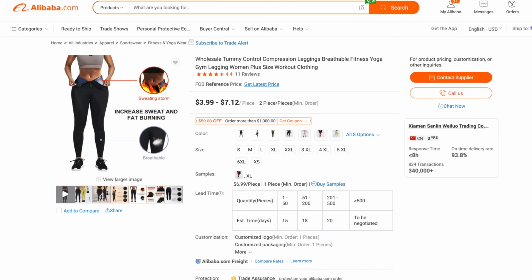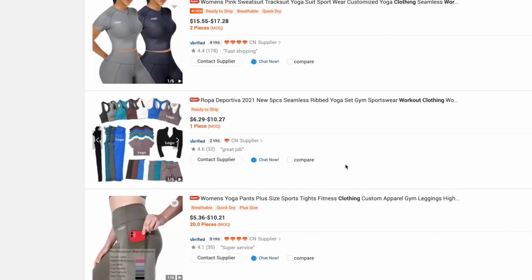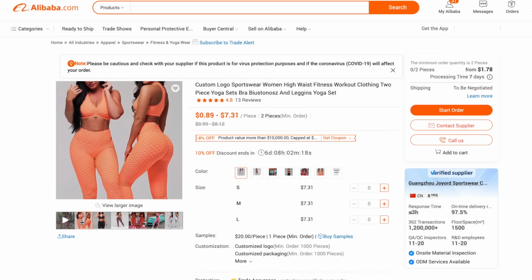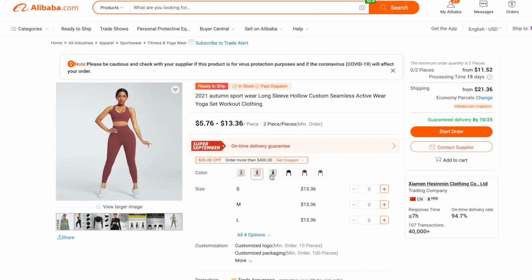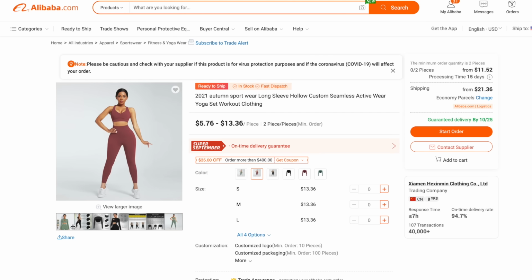Now you can do this as either one set and just have one really cool, unique set that you think will really be popular, or you could do a small line to start, so maybe 5 different sets, or if you have a larger budget, you could start with even more. So for this, we're gonna start with one set, and we're gonna look at different suppliers.